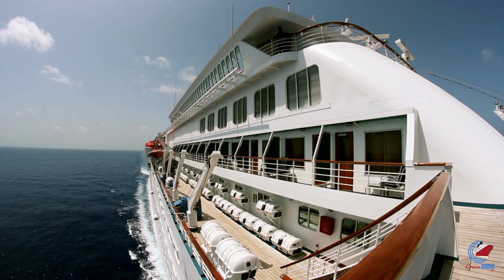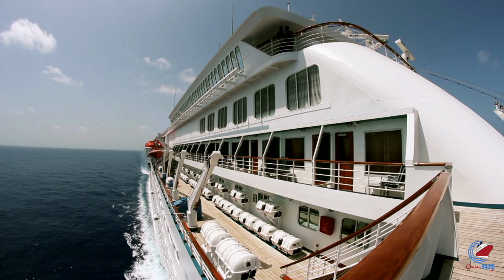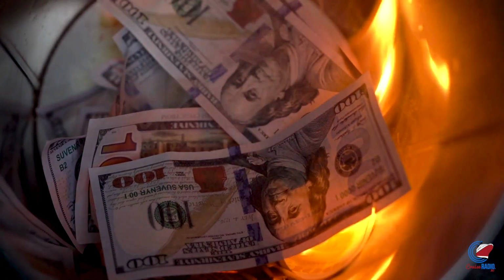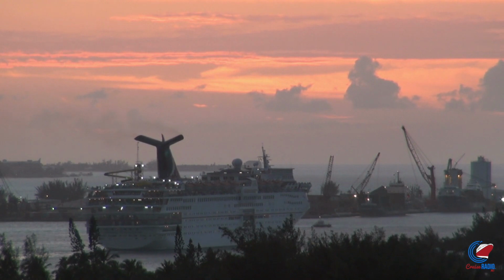While there will be some hurdles and costs to get ships sailing again, the reward at the end is being able to take revenue cruises and start paying off the massive amounts of debt the lines took to weather the financial blow of 2020. The looming question: how long until cruise lines can actually sail with passengers again?